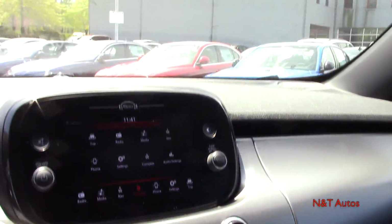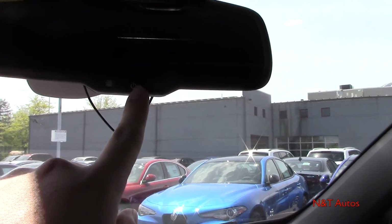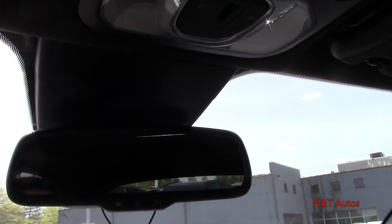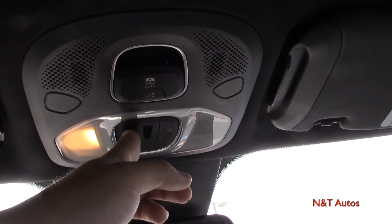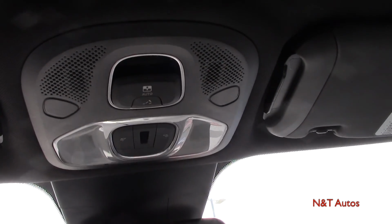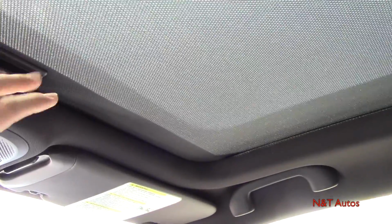Close that on down. We have the automatic dimming day and night mode mirror, and you can also turn it off with the power button there if you like. Up here we have a couple of controllers for the lights, interior lighting, as well as your sunroof. And it is a double sunroof. You can see that the shades are closed now, and it does let in just a little bit of light. But what's also good with this style of shade is that you can have the sunroof open, get the wind in your hair and everything, but you can shut the shade and not have the sun beating down on you.